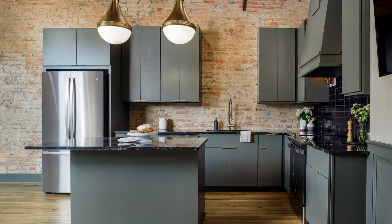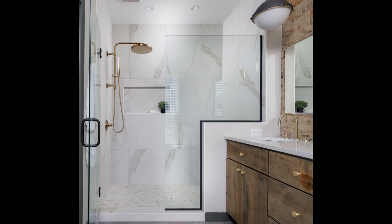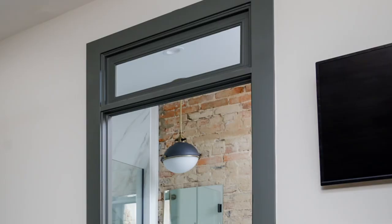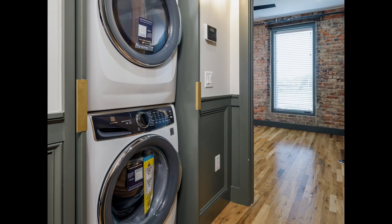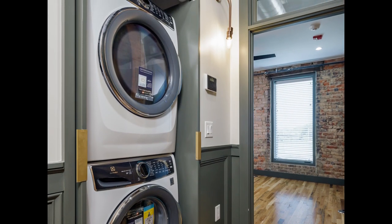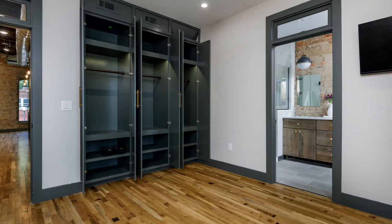Both kitchens received custom cabinetry, new appliances and granite countertops. Interior finishes focused on creating a high-end look with tile showers, natural wood vanities with granite countertops and transoms over the doors. One challenge during construction was creating a space for a laundry room. This was overcome by putting a stackable washer-dryer unit behind cabinets with appliance pocket doors so that the space was both functional and attractive. Custom closet systems were installed using built-in cabinetry for efficient storage.